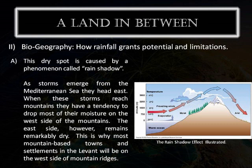The east side, which will also be called the lee side of the mountain, will get remarkably less rain, and it will stay very dry. And for this reason alone, most mountain-based settlements in the Levant you'll find will be on the west side of the mountain ridges, whereas the east side will be drier and barren. And you can see this today in most mountains in the Levant.